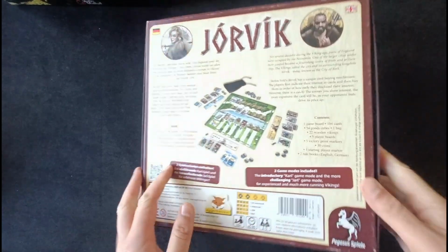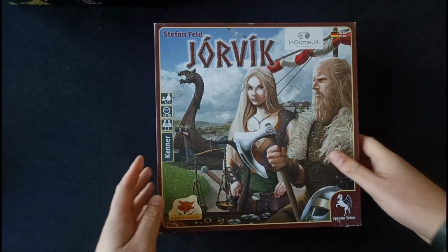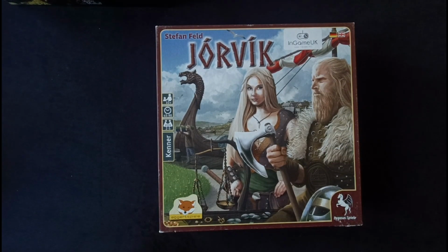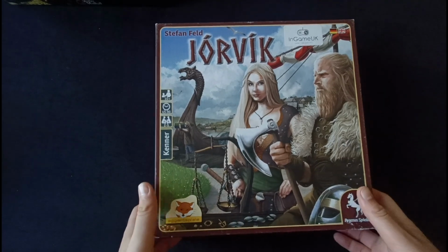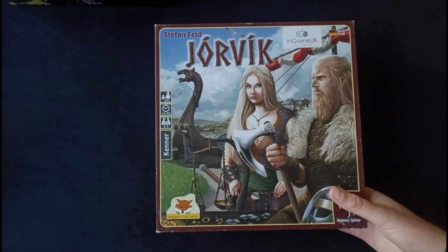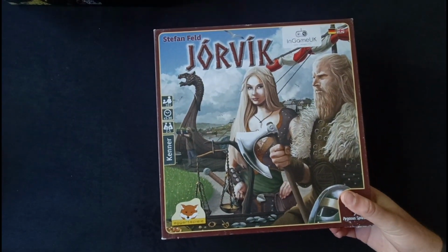I know it's one of the Feld games that isn't necessarily the most popular. It's not one of his most highly regarded games, but 9 times out of 10 I enjoy Feld designs. So I will play this a little bit more and then share my thoughts on it, because I love Stefan Feld games. I love bidding games. I love some set collection games. It's got some resource management here. So, all of it on paper sounds like my cup of tea, but you'll have to stay tuned for my review to get my actual solidified thoughts on Jorvik.